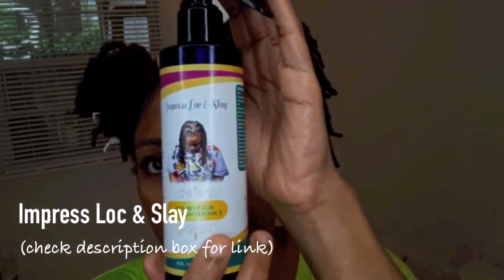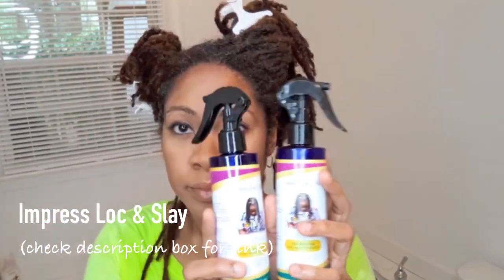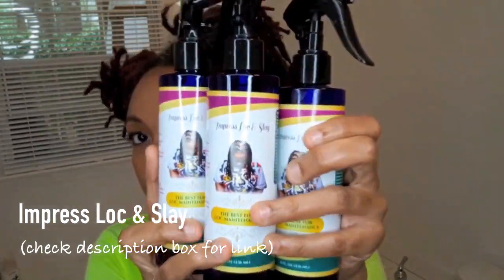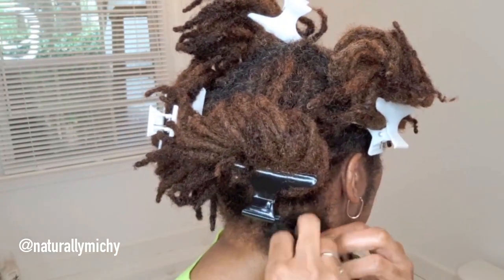The one question that I get asked on a regular is, do I still use Empress Lock and Slay? Yes, you guys, it's the only hair product that I use for my retwist. A matter of fact, I love it so much that I've ordered 3 bottles of this product in case another pandemic occurred. One bottle is about $17 or so, but I got 3 for $35, which is a deal for me and I could not pass it up.